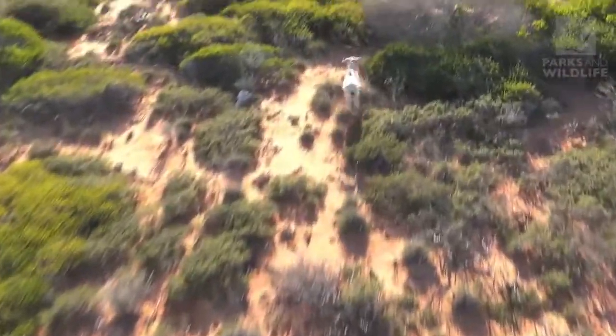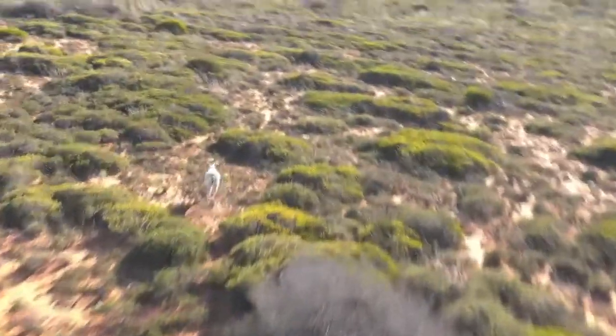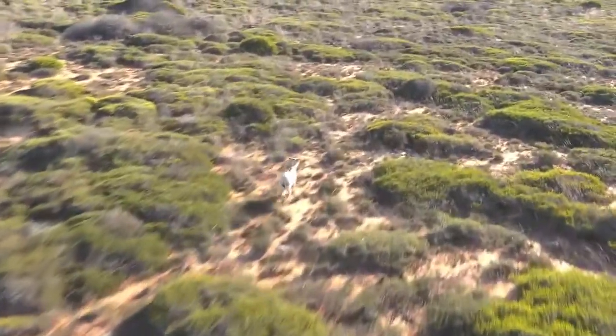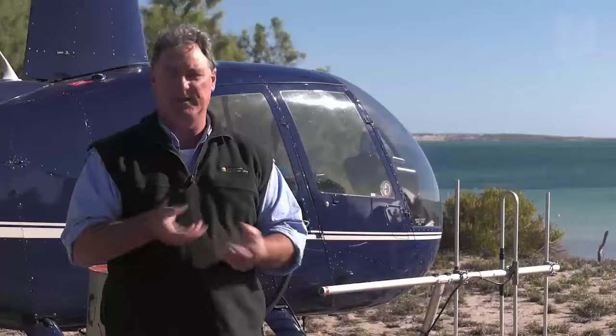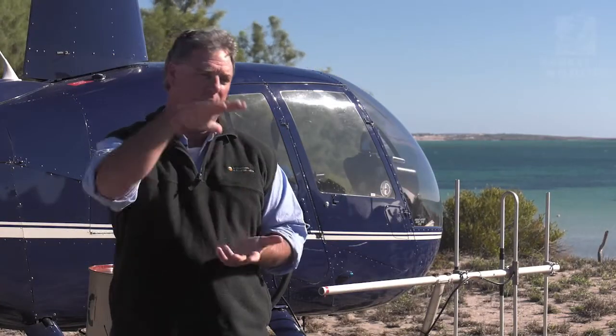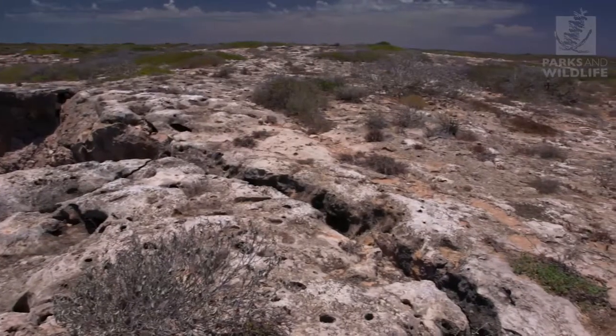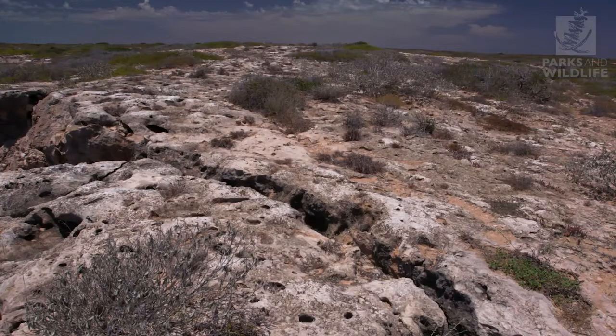So in a very fragile island environment like this, when you've got herbivores, you've got the hooves kicking up the annual grass and disturbing the soil, and you've also got them eating all the vegetation. So it takes out not only the low-lying vegetation, but it takes out the leaf litter on the ground, and the leaf litter is the building blocks for a lot of the biodiversity that you find in these islands.